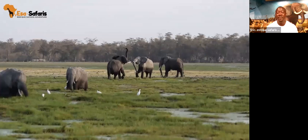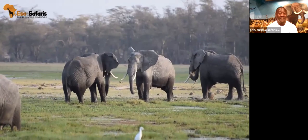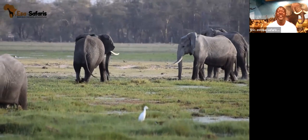We do have a lot of bird life. As you can see, we have the cattle egret, which has a symbiotic relationship with the elephant. They hitchhike on the back of the elephant, and also they get free food. When the elephant walks on the ground, they sort of disturb the bugs and the insects on the ground, and the cattle egrets get their food.